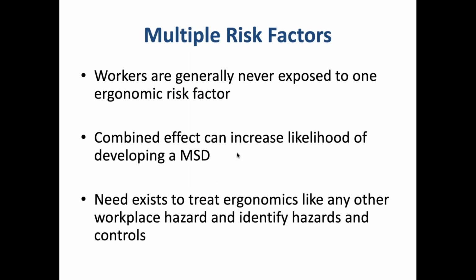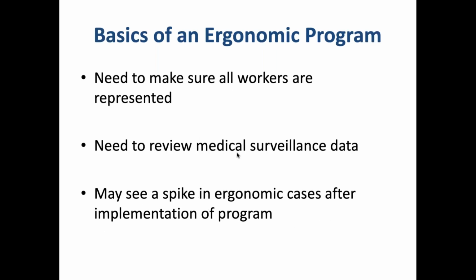Okay, so basics of an ergonomic program. If you put together a program for your workplace, first thing you want to make sure is that all the workers are represented. You don't want to ignore people that have repetitive issues. You don't want to be focused on people that are complaining. You want to also deal with people that in the future may develop issues as well.